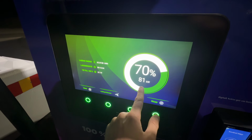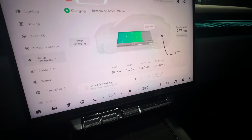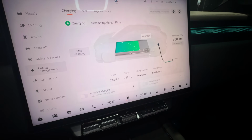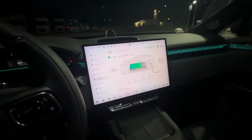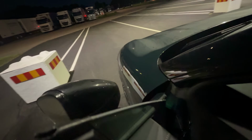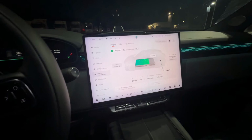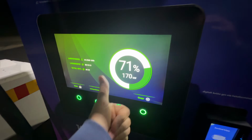Wow, what's happening? Oh, it fell down and it's ramping again. Strange behavior. I think the cooling kicked on. Nice.